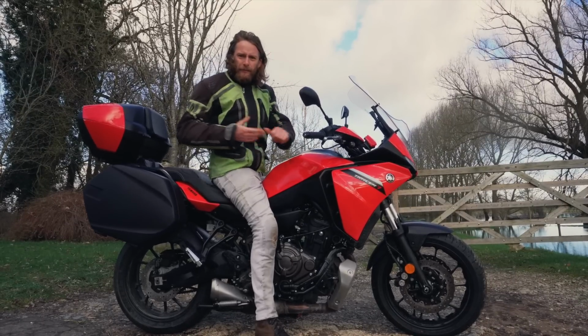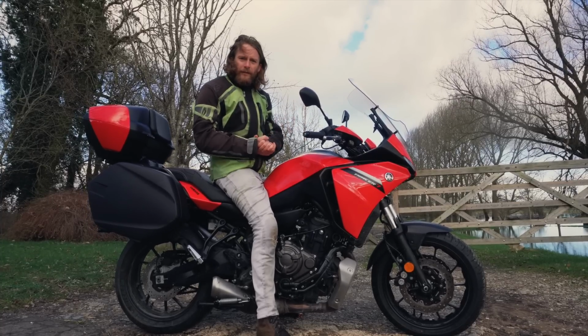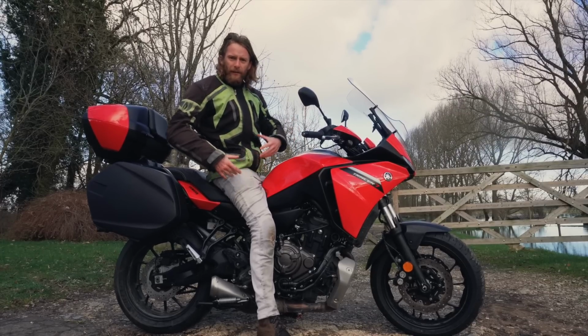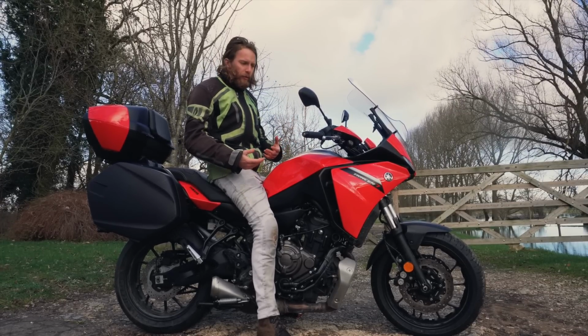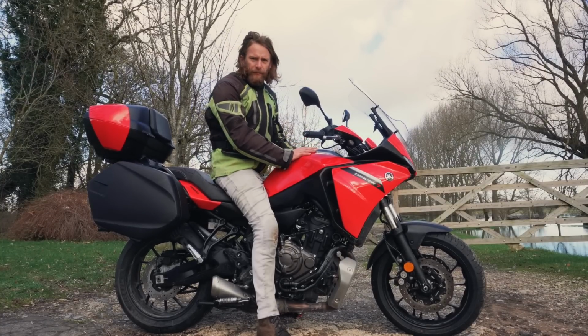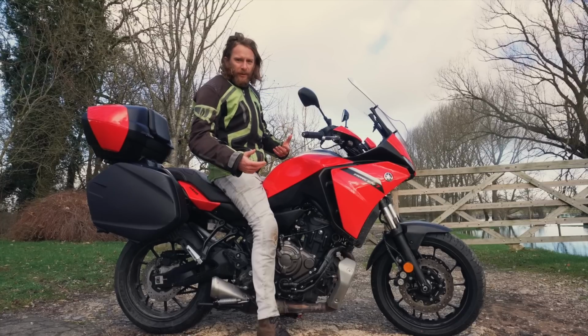Seat height, weight, suspension, brakes, etc. So seat height, 835 millimeters. It's really not a high seat height. It's higher to give you a nice commanding position on the road. Comfortable, sat upright. You definitely don't feel inferior on the road. But then it's not a big adventure bike seat height.